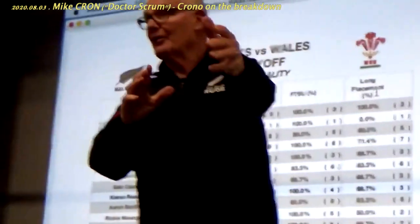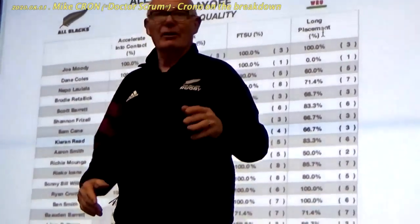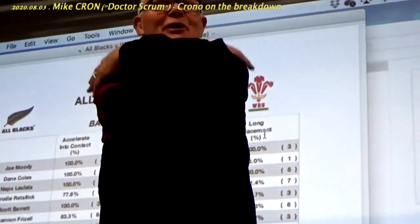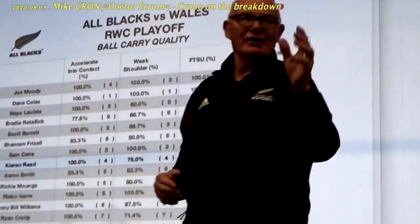Yeah, I lose the collision, unless he's a little bugger, you know what I mean? So I want to go straight at him and then just swerve at the last bit to accelerate to the outside of one shoulder or the other. That's a weak shoulder. That then gives me a really strong chance of winning the collision.